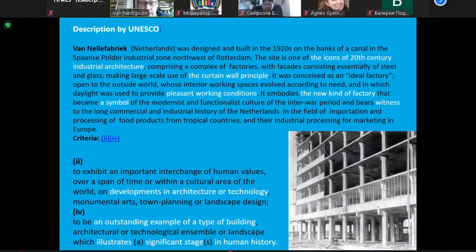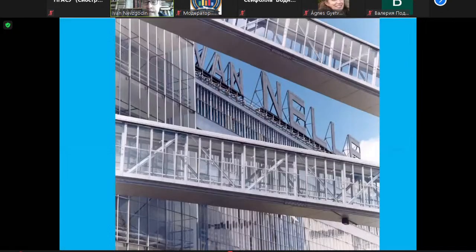And here is a description from the UNESCO nomination of this complex, and it's one of the most interesting examples of industrial architecture in Europe, with the influence of the American way of building industrial buildings, and also these concrete mushroom columns, and the first implementation in Europe of the cotton wool principle.